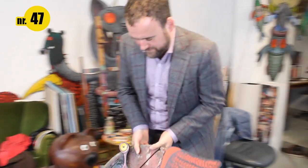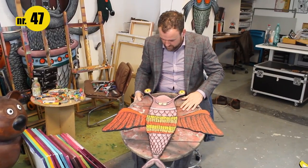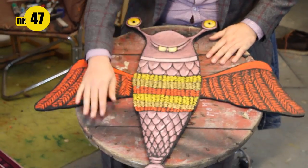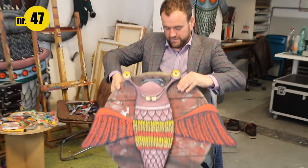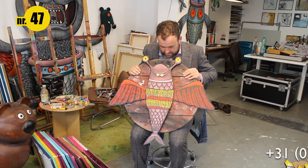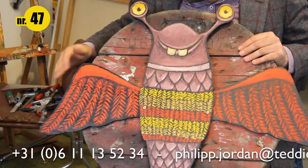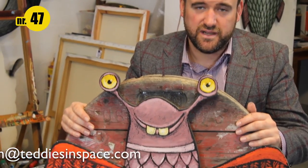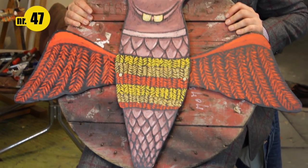The last wooden piece, painted on this beautiful old wooden thing, round circle. And there's this strange fishy fish eye animal with wings. And it's number 47, and instead of 790 euros, 390 euros. Cheap. Oh my God.